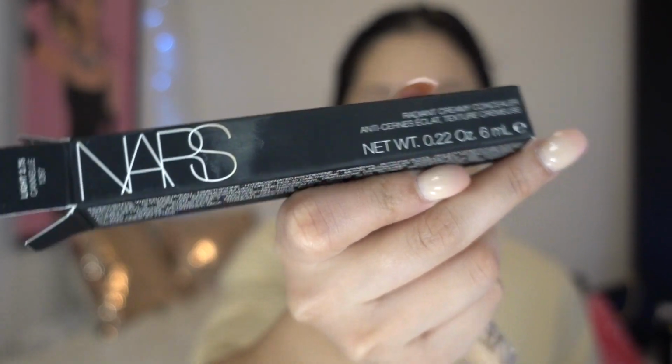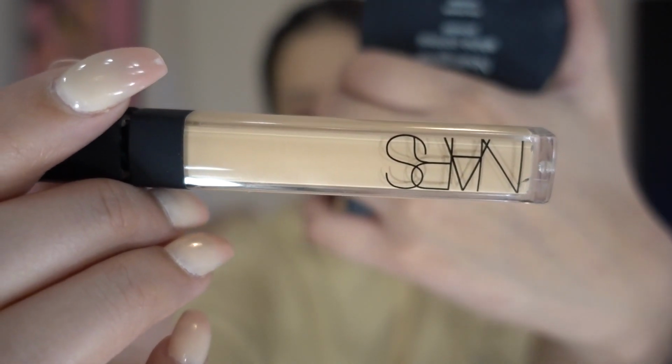This is the Nars Radiant Creamy Concealer, and this is the color Cannelle. This is light 2.75, and this is what it looks like. It's like a simple little tube. It reminds me of the Maybelline, reminds me of Maybelline's.